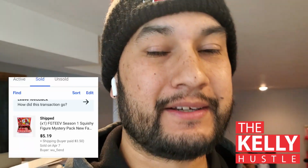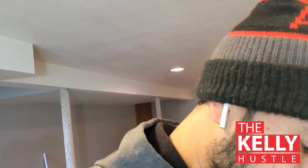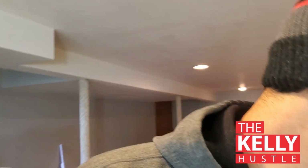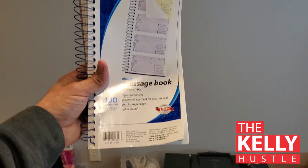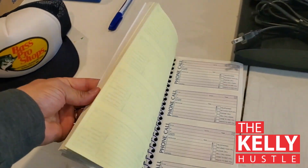Retail arbitrage at Walmart. Got that for $1. That one sold for $5.19 plus the buyer paid for shipping on that as well. So that's my second item. Third item is this Office Depot message book. Kind of like a receipt book, but it's more so just for messages.